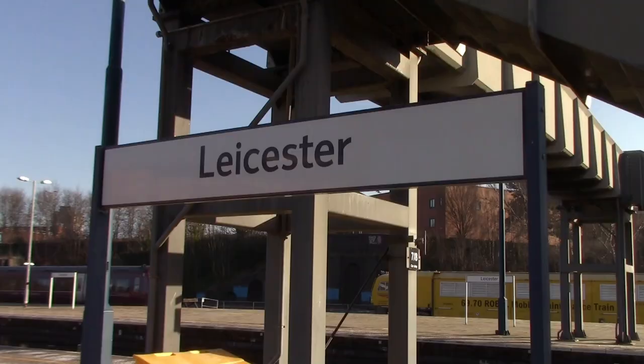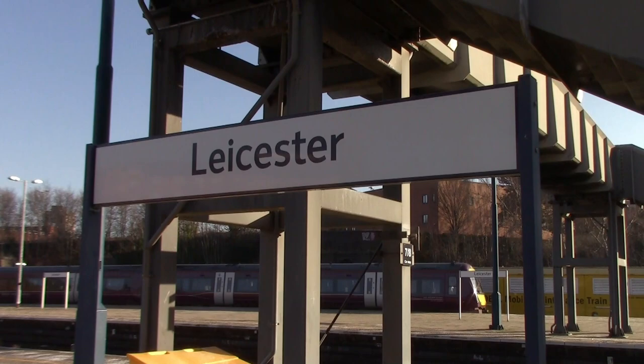So we're going to do things a bit different today, and you join me at Leicester Railway Station on the Midland Mainline. Now, I'm going to visit two railway stations that I really just don't like, to be honest with you. And they do have parallel histories with each other. Which two railway stations, you ask? I'll tell you in a second.